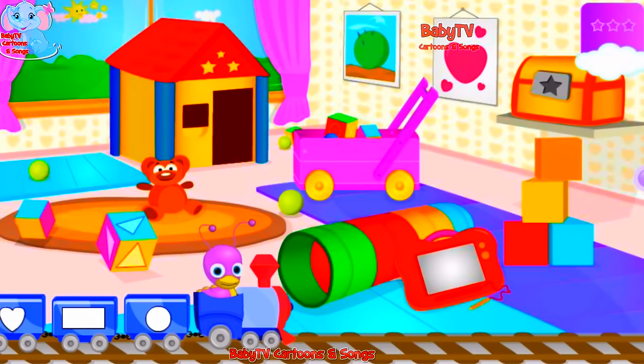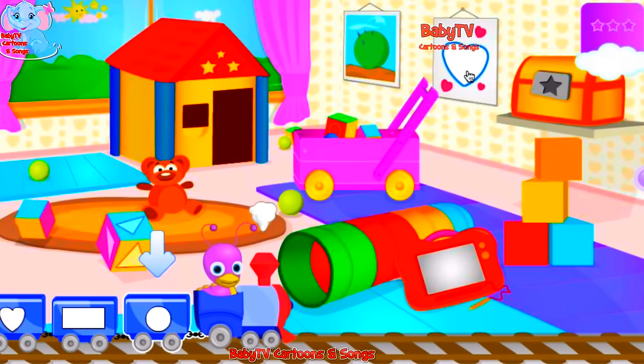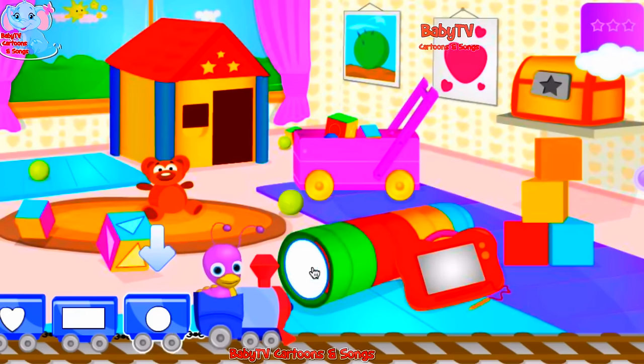The shapes train is arriving. Click on the shapes you see in the picture and help them get onto the right cart. Let's find a circle and help it get onto a cart.